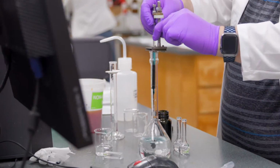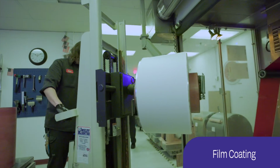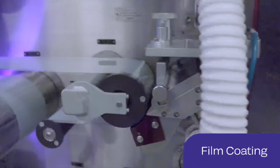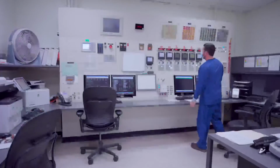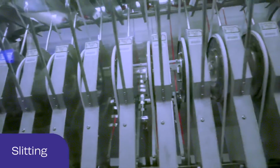The solution is tested at multiple stages in the production process as it is completed and moved into the coating rooms. Here, a proprietary process is used to uniformly coat the formulations onto a polymer film roll. Once the coating process is completed, the film rolls are slit into thin rolls.